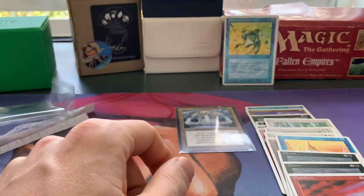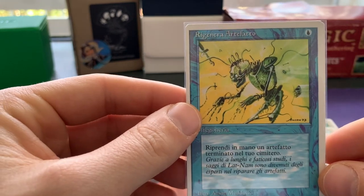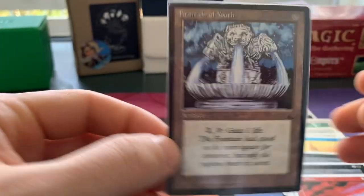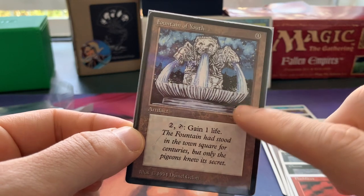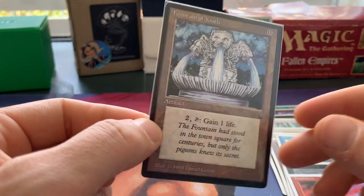And we've got the day. Oh, actually, wow. We don't have the reconstruction. I thought I ordered a reconstruction. I guess it's still on its way. So I think my main purchase for this was the Fountain of Youth. And these cards are actually going up in price. I was surprised. This is not like 2 or 3 euros to get a Fountain of Youth in this condition.